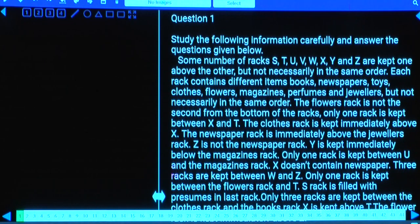Now the first three questions in this one: some number of racks S, T, U, V, W, X, Y, and Z are kept one above the other but not necessarily in the same order. Each rack contains different items, books, newspapers, and so on.